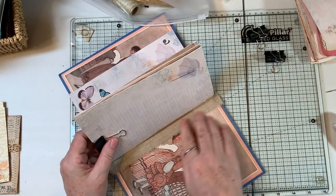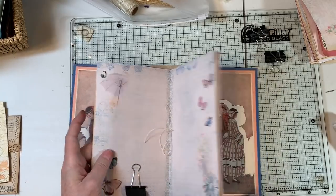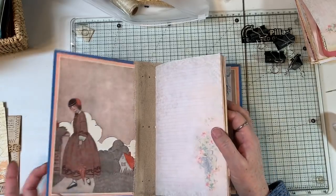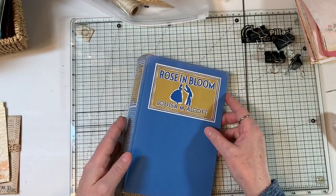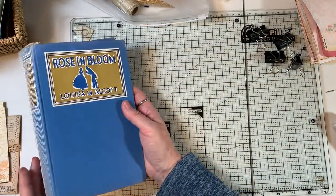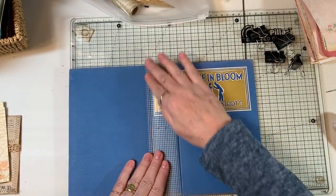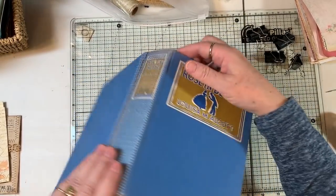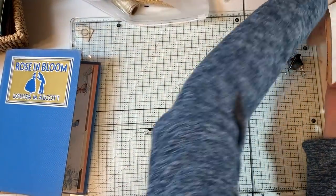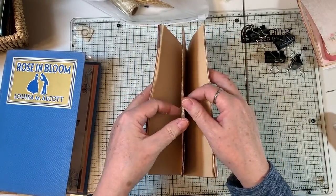Now, if I want to go back and put lace here or whatever, I can still do that, but I wanted to get these signatures in before I get too much decorating done, you know? And I am leaving a good amount of room for decorating. So that one's in. So let's see, we'll just clip the middle one, and then I think we might be kind of out of time.